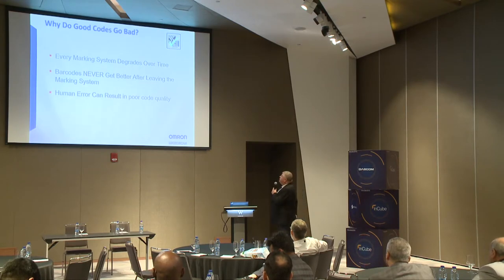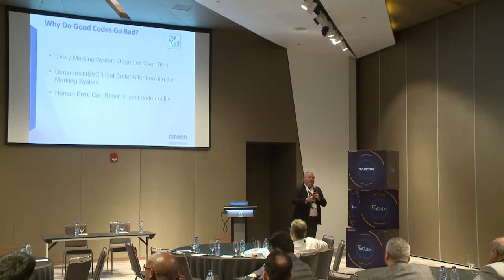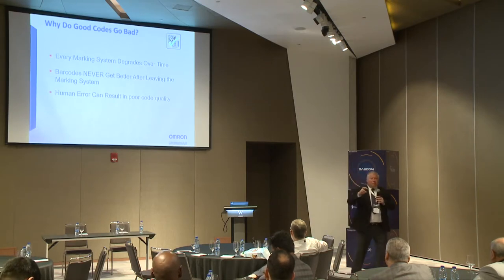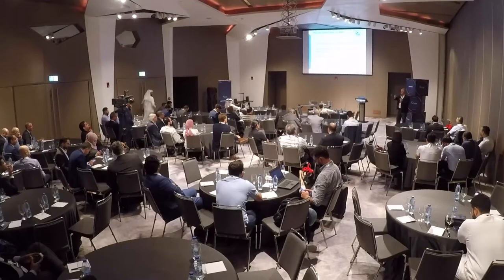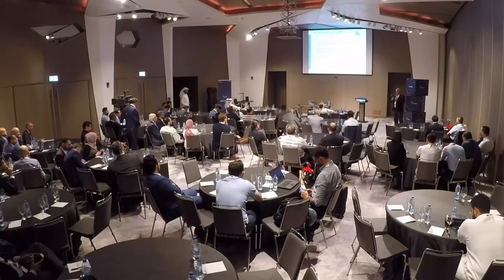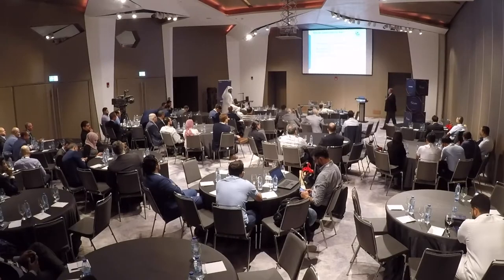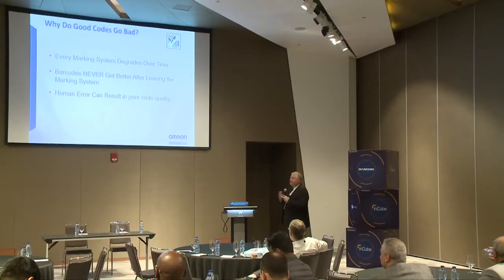So, why do codes go bad? Well, every marking system degrades over time. Your printer, the ribbon is getting maybe not so good. The print head is too high and creates smudging. The paper rollers wear out and they cause a slight shift, a little wobble, and it results in a bad code.